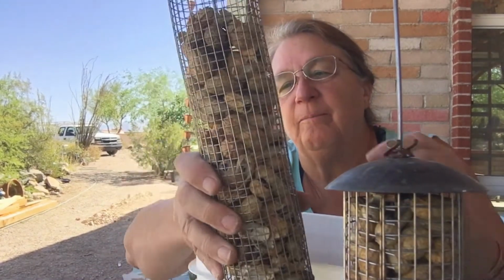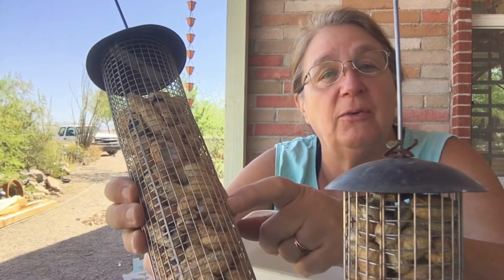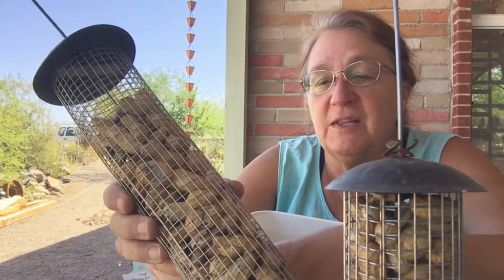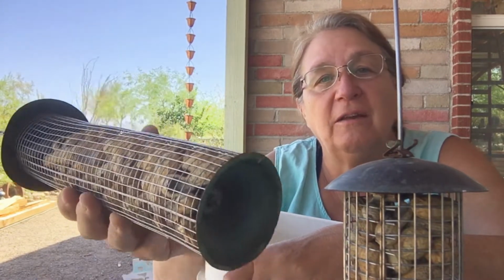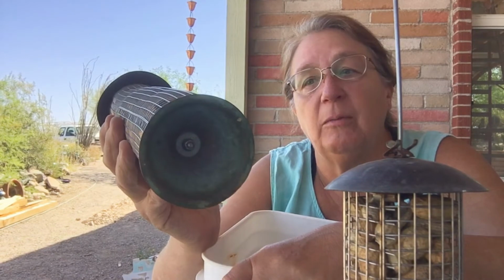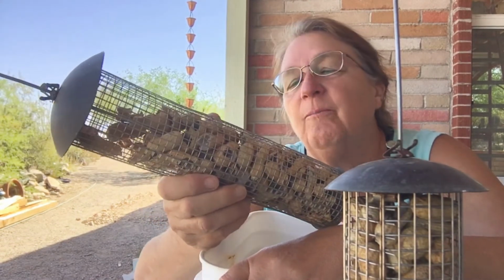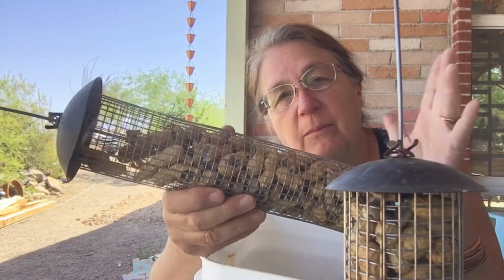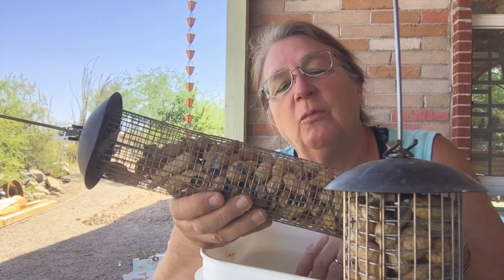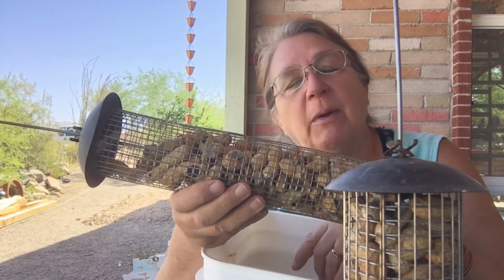And there's actually, I see one right here that they didn't crack into yet. So I might even just leave it up there for them to work on a little bit more. Or I can take this and dump it in the compost heap. And if a few peanuts go into the compost, that's fine too. Just make sure you cover them with soil in your compost heap so that the rodents can't easily find any seeds that might be in there.